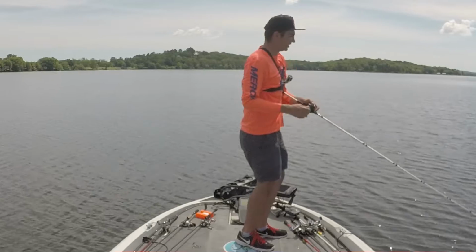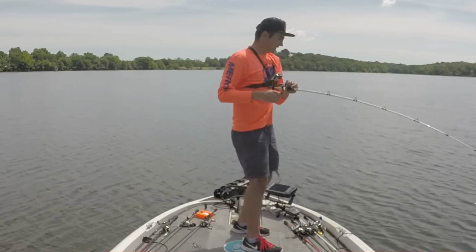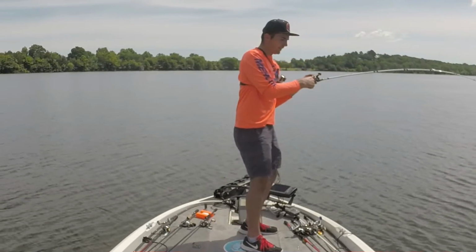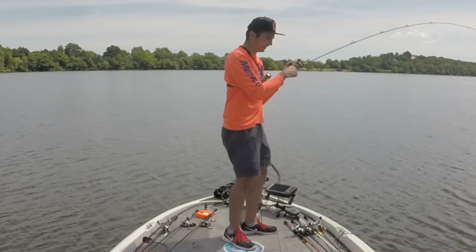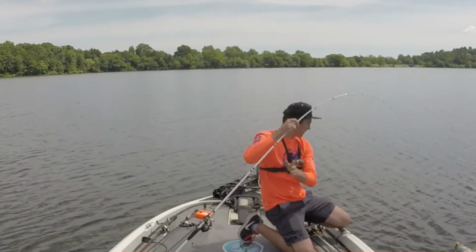There we go. Just switched up from throwing that frog up shallow, came out deep, the Strike King 6XD, started cranking down this first ledge off the bank and hooked up with a really good one here. You choke that crankbait.